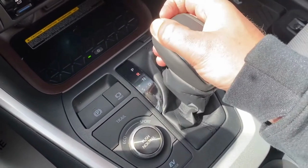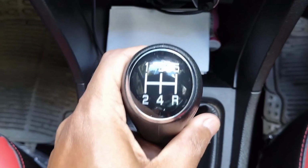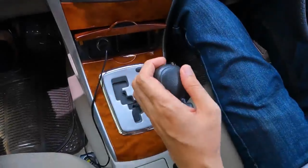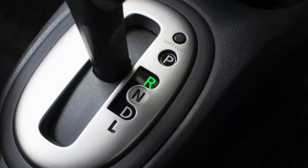First, pay close attention to how the car shifts. When you accelerate, the gears should change smoothly. No jerking, no delays. If you feel a hard clunk, or the car hesitates before shifting, that's a major warning sign.